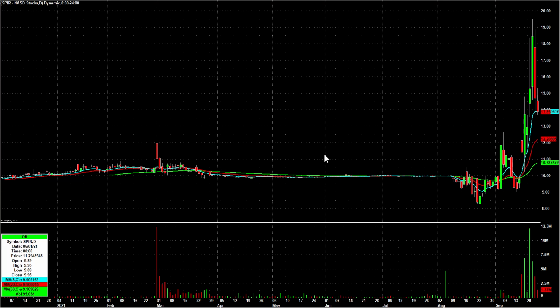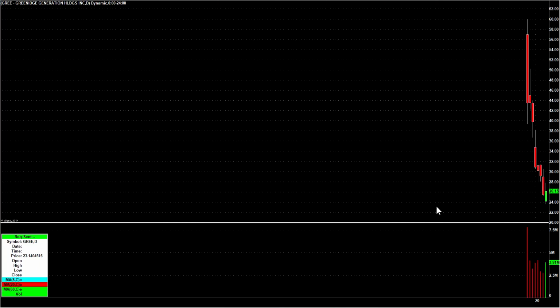So that's SPIR. GREE, we got that bounce on Friday. Nice trade in it. Maybe this green candle is going to mark the bottom. It was 60, I don't know, seven days ago, and now we finally have the gap down and the green day. So I'm going to look for a follow through of that bounce tomorrow.